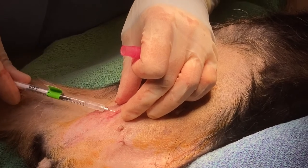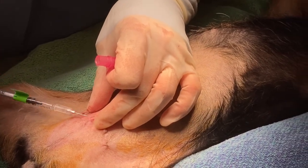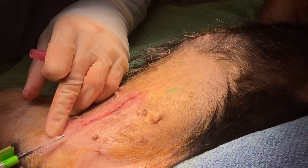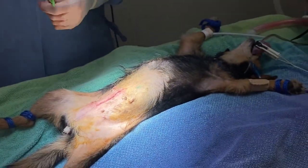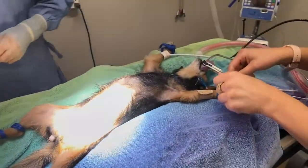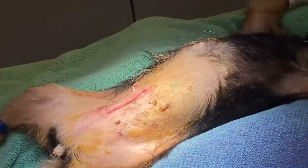And what's that? This is a local block. To help with the pain? Correct. I'm trying to help numb this up after surgery, so hopefully this pup can't actually feel this incision so much for the next several hours. Ta-da! Yay! Great job. Good job, Sally. Fascinating.